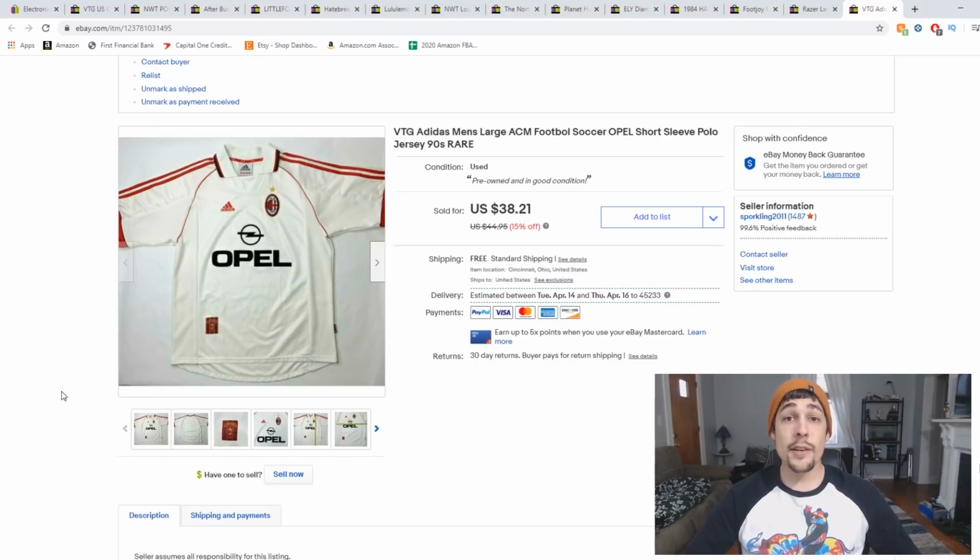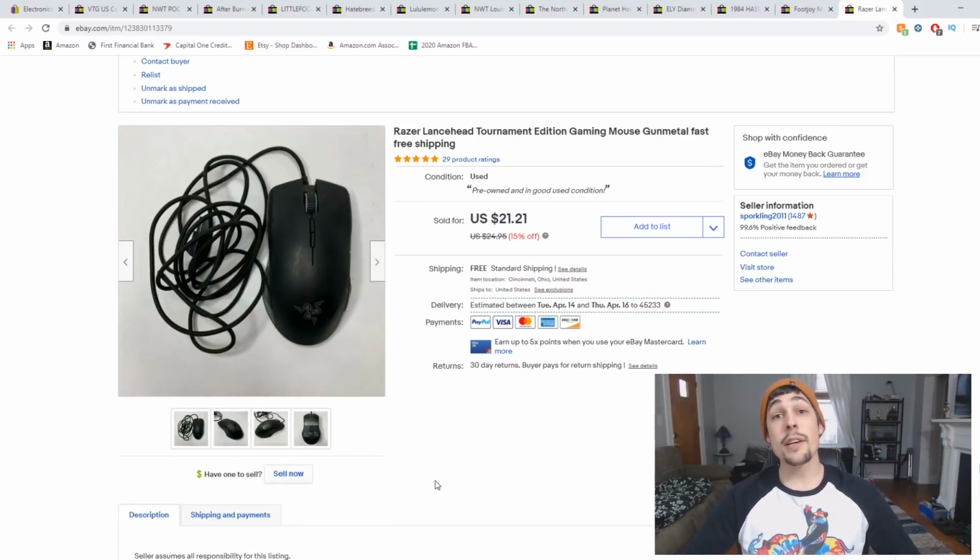And you'll become more accustomed to that as you sell jerseys more and more. You'll notice the ones that are higher quality feeling, the ones that have stitched aspects to them, and the ones that just have this nice vibe to them. I don't know really how to describe it, but you'll kind of know the ones that are worth picking up. This one I had originally listed at $45. Again, I had a 15% off sale on my store, and it sold for $38.21.